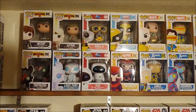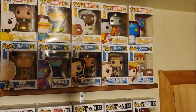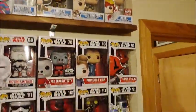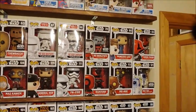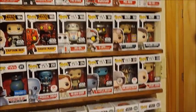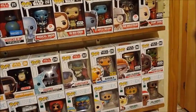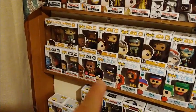I'll just take different sections and hold. I think, yeah, there we go. That's the end of that. And this is the Star Wars stuff here. All this, I got 1, 2, 3, 4, 5, and then South Park down below. That's where the South Park or the Star Wars stuff is going to continue.